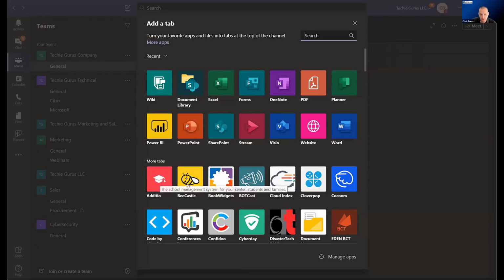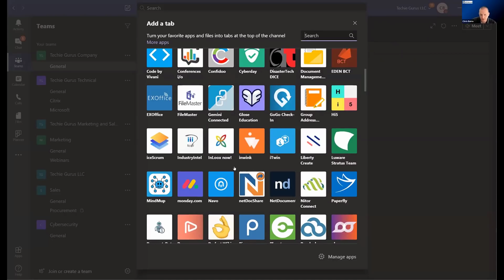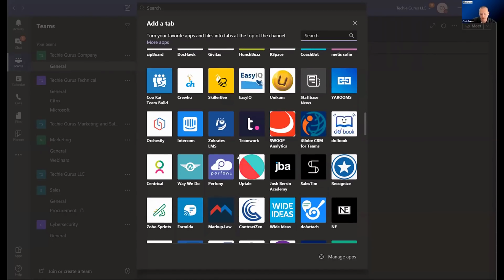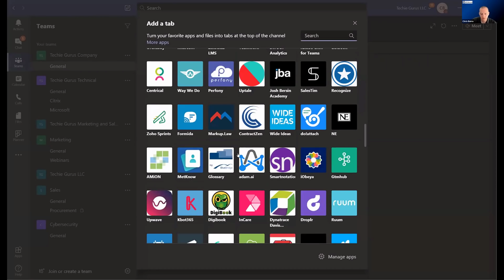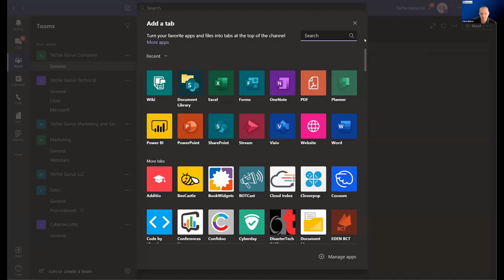Then you get into third-party apps, and this is kind of where you want to lock this down. We don't lock this down right now because we control who has access to the meetings, who can add stuff to the teams. But internally, you probably want to make sure that you have a policy that applies to that. We do a lot of tuning and testing internally, so we leave a lot of the stuff open.